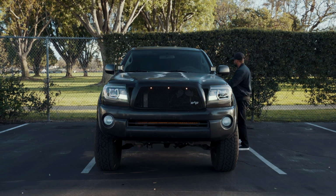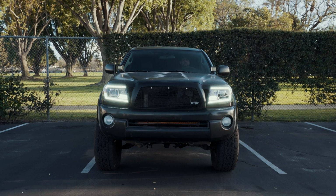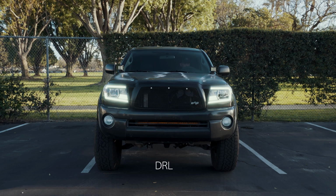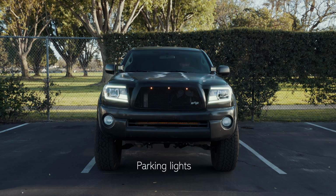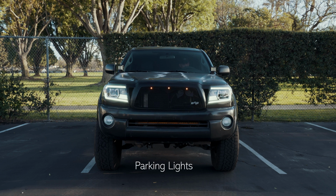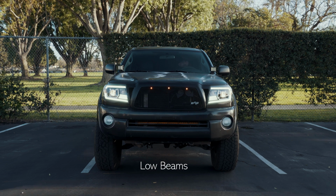Let's start off by unlocking the car. This makes the DRLs turn white. And once you turn it on, the lights should just stay white. Flip it one notch over and you turn on the parking lights. This makes the DRLs dim down, and this looks a lot better than having the DRLs super bright white. So let's dim down the DRLs with the parking lights. Low beams. Now fog lights. Go back to low beams. And once again, just DRL.